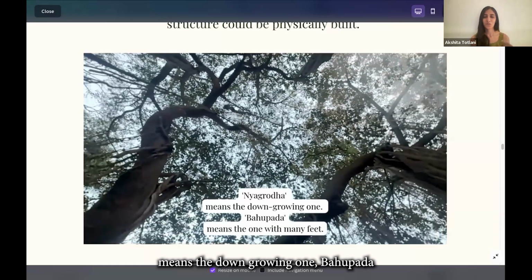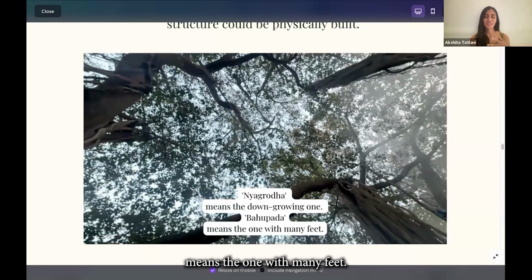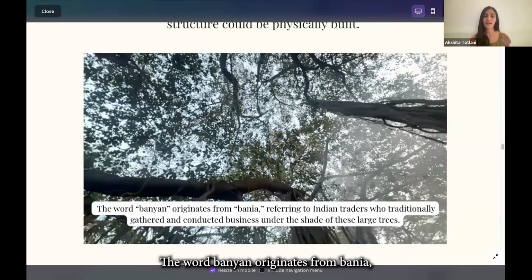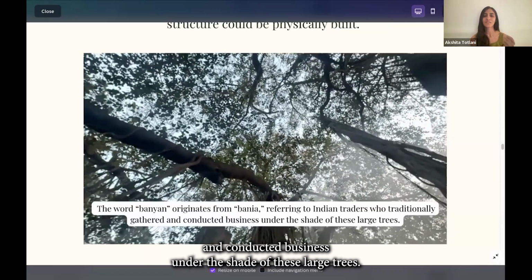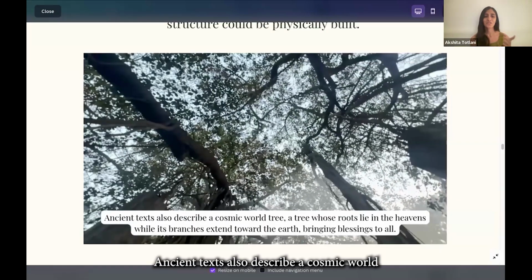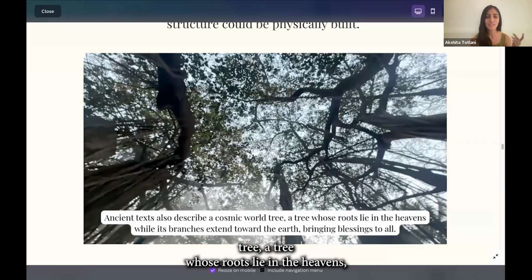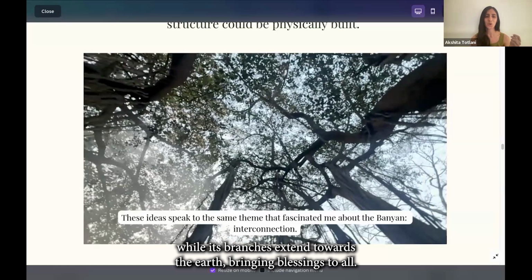Nyagroda means the down-growing one. Bahupada means the one with many feet. The word banyan originates from banya, referring to Indian traders who traditionally gathered and conducted business under the shade of these large trees. Ancient texts also describe a cosmic world tree, a tree whose roots lie in the heavens while its branches extend towards the earth, bringing blessings to all.